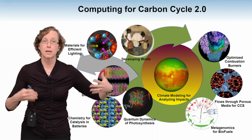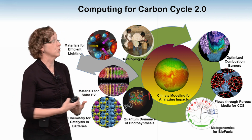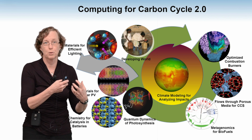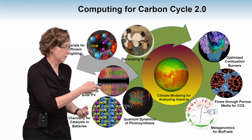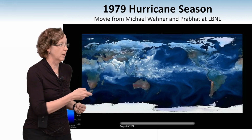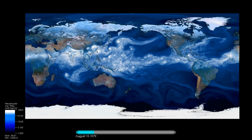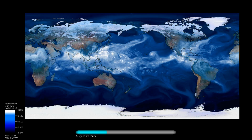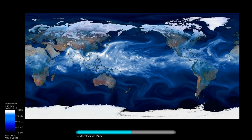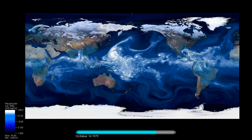These images are taken from simulations done at my center that's called NERSC, the National Energy Research Scientific Computing Center. And these are all simulations that are used to try to help address these different parts of the carbon cycle. So I'm going to start by talking a little bit about climate change and this movie. So this is simulating the hurricane season. This is research done by a couple of Berkeley Lab scientists, one who's an expert in computer graphics and visualization, and one who is an expert on global climate change.